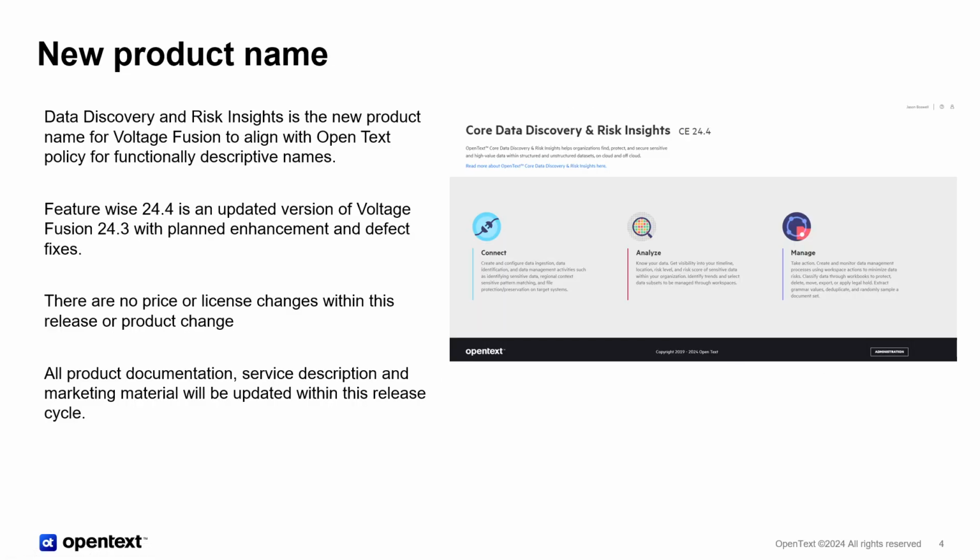So first of all, let's cover the product name. As you can see on the right-hand side, we've got Data Discovery and Risk Insights, and core refers to this as a cloud offering. So this is aligned with our policy for descriptive names.